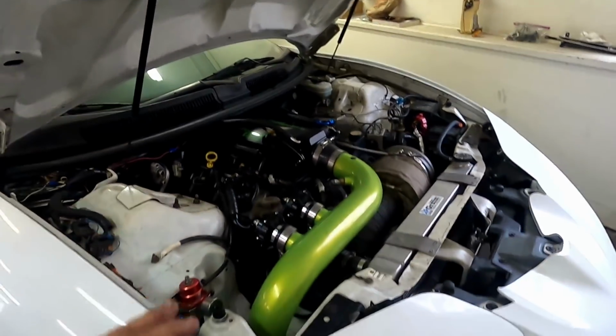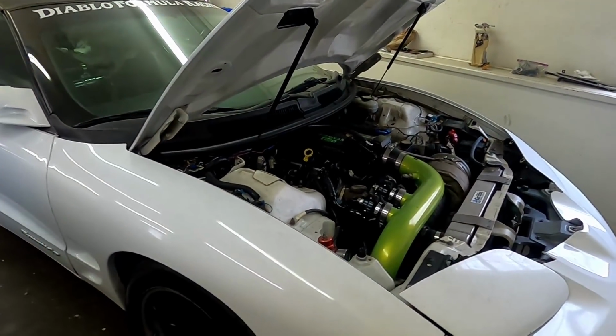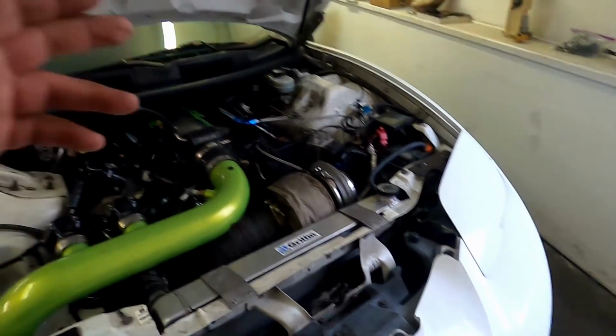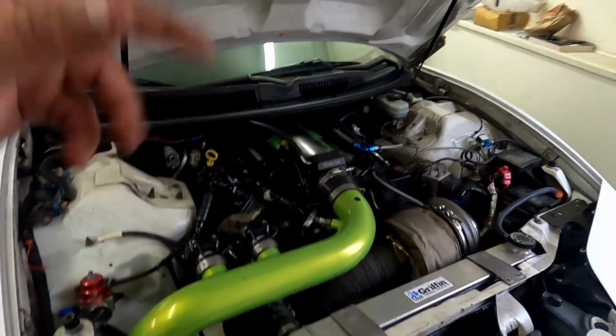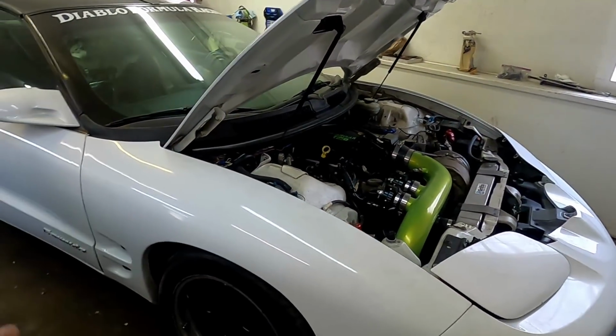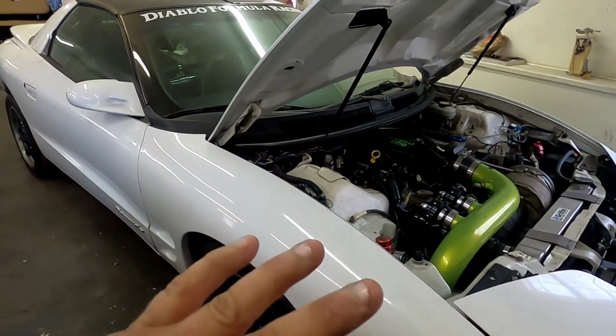And the last time this thing's been on the dyno, if you're new to the channel, and a lot of you guys already know this car, this car made 1,030 horsepower, 972 torque on E85, methanol injection and 21 pounds of beautiful boost. Beautiful, sexy boost.